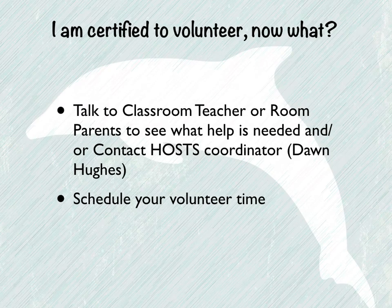So at the end of this training, and after you sign the confidentiality form, you will be certified to volunteer. So now that you're certified, now what? First, you can talk to your classroom teacher or room parent to see what help is needed, or contact our host coordinator, Dawn Hughes. Make sure that you schedule your volunteer time. This is really important, not just to show up, so the teacher's prepared for you and knows that you're coming in advance.